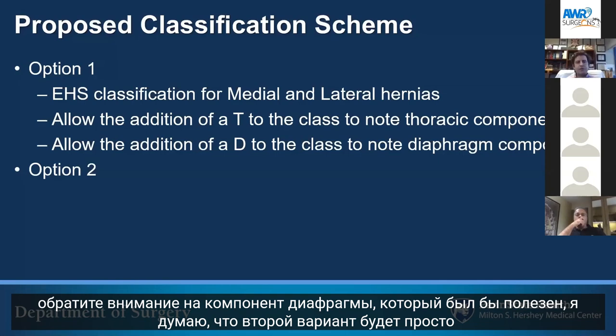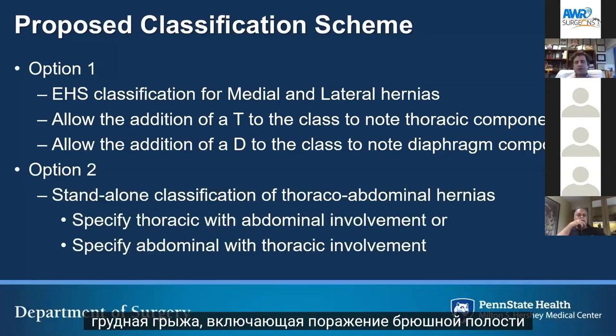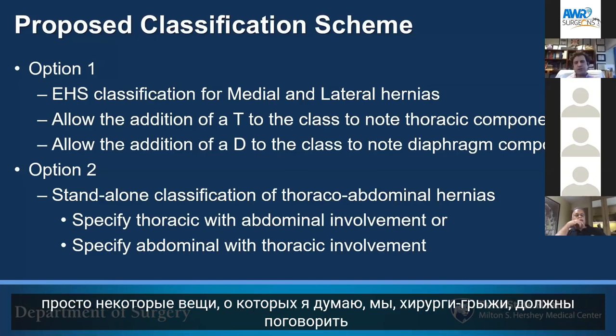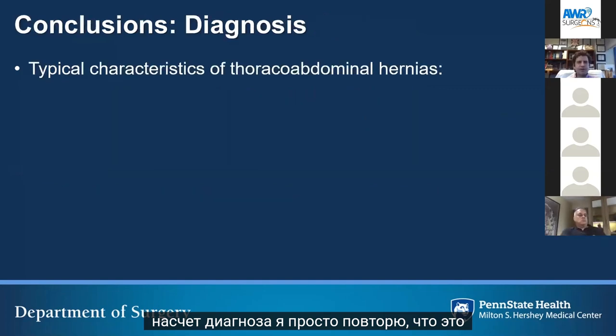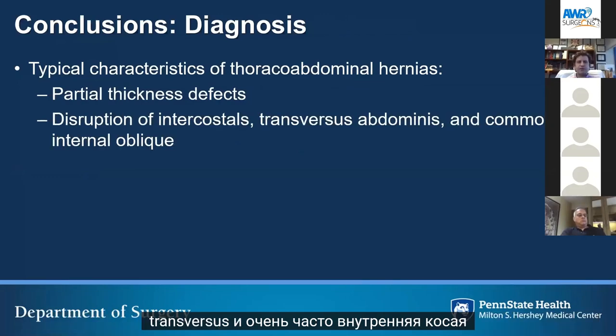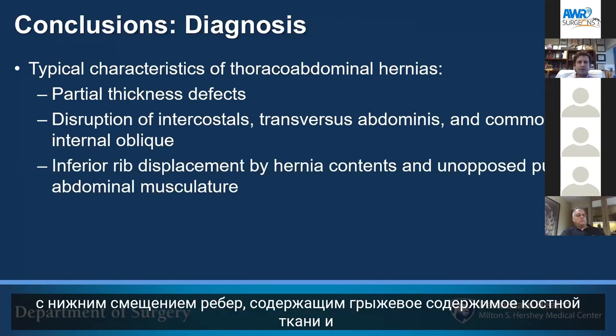Option 2 would be a standalone classification where you're either describing a thoracic hernia that includes abdominal involvement or an abdominal hernia that includes some thoracic involvement. So just some things that I think we as hernia surgeons need to talk about. For the diagnosis, I'll simply reiterate that these are partial thickness defects that involve disruption of the intercostals and the transversus, and very commonly the internal oblique, with inferior displacement of ribs containing hernia content.